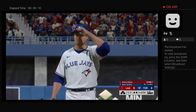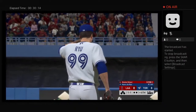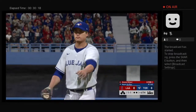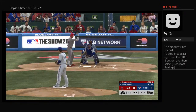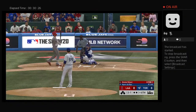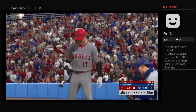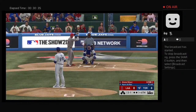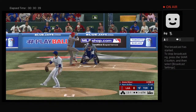Off the plate, 1 ball, 1 strike. That hook stayed up in the zone. You can see he struggled with that curveball early. He's trying to find that release point with his off-speed pitches. We'll have to see if he can find the feel for that thing moving forward. 1-1, here it comes. And that one misses badly. It's ball 2. Now the 2-1.